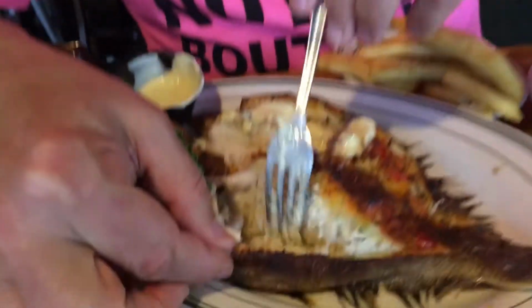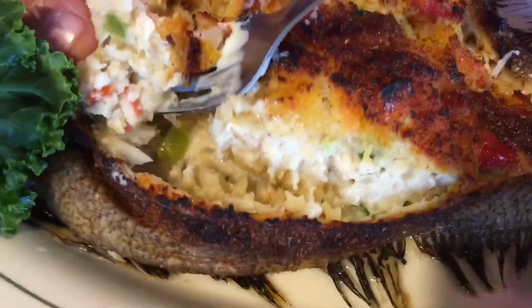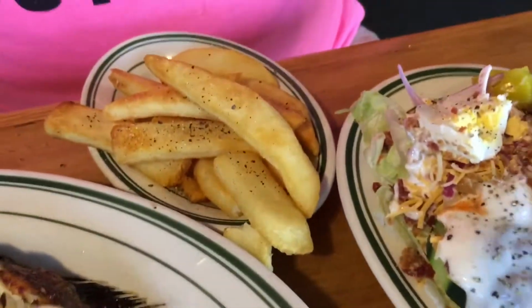Mmm. That is excellent. And look at the flakiness of that flounder. Just pulls right apart. Mmm. All right, and of course it comes with hush puppies and a side, and I added on that salad bar. Great hush puppies, by the way. All right, be right back with the next item.